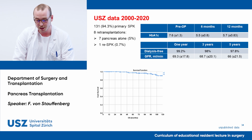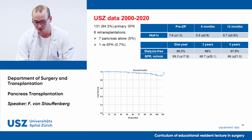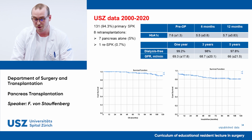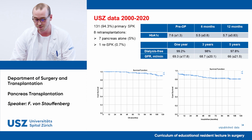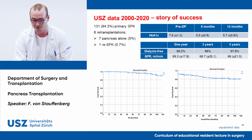We have an overall patient survival of around 90%, up to 10 years after the transplantation. And we have an insulin-free graft survival of around 80%, 10 years after transplantation. So by that, we can say that pancreas transplantation is a story of success.